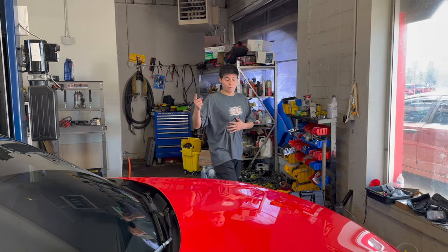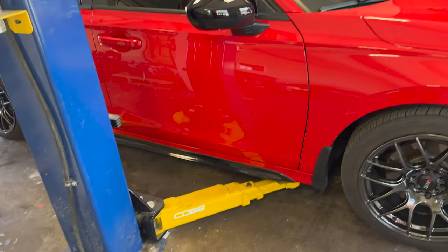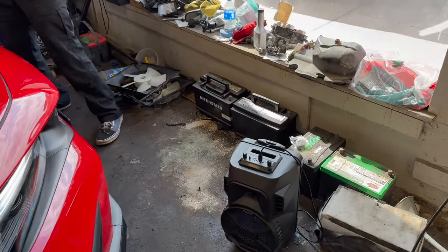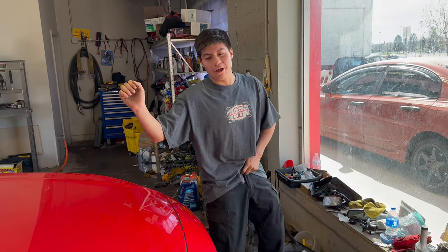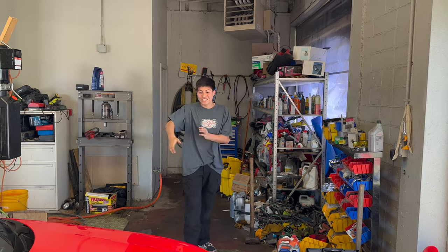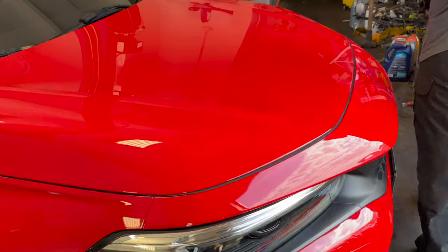Okay, so we got the car on the lift, and then we got the speaker. Good music, ready to work. And we just got the car wash too, so the car looks absolutely amazing. 35% tint on the front windshield. See that, guys? That's us right there.